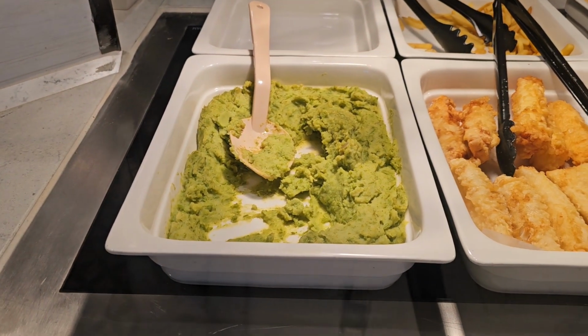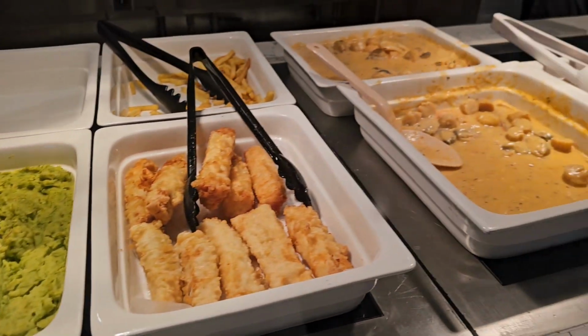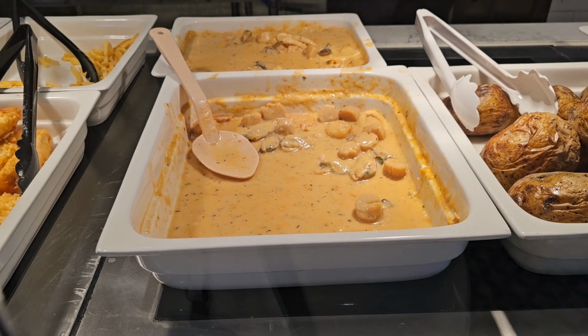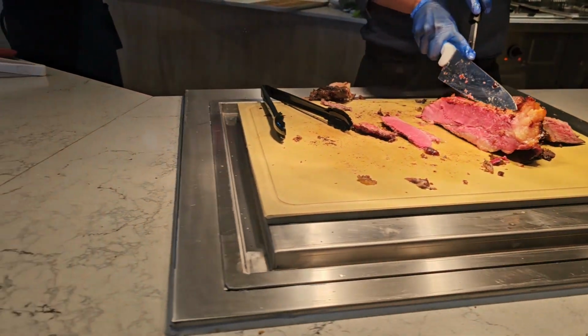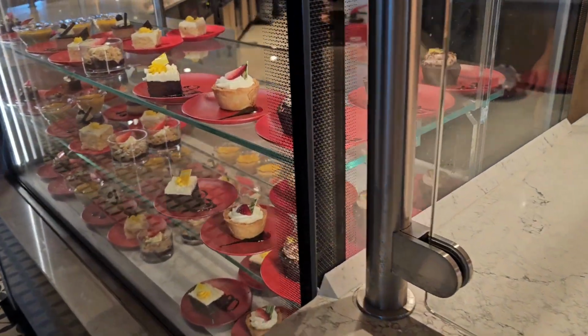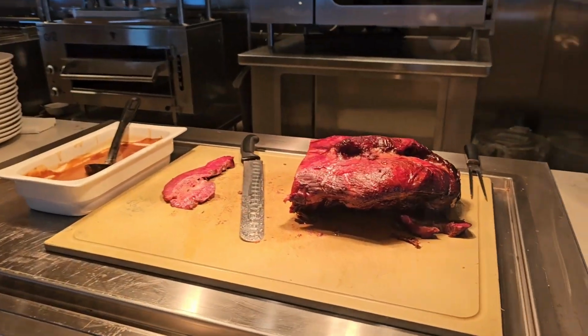Green peas, at first I thought it was avocado. They're very good. It's one of the things that I love. And this is very good too. It's a scallop. Creamy scallop. I love that. Nice. Hi. That's good. Got the desserts. Let me eat this. What is that big piece of meat?